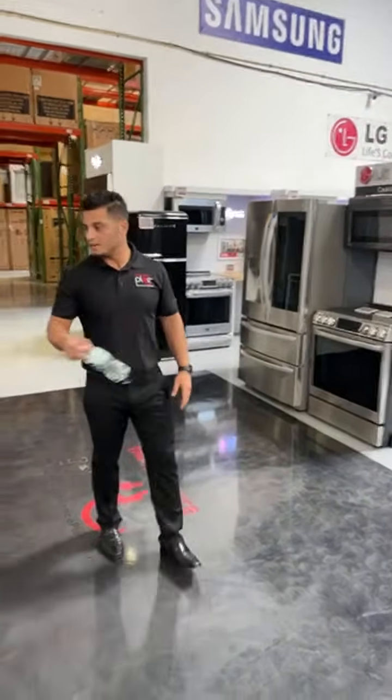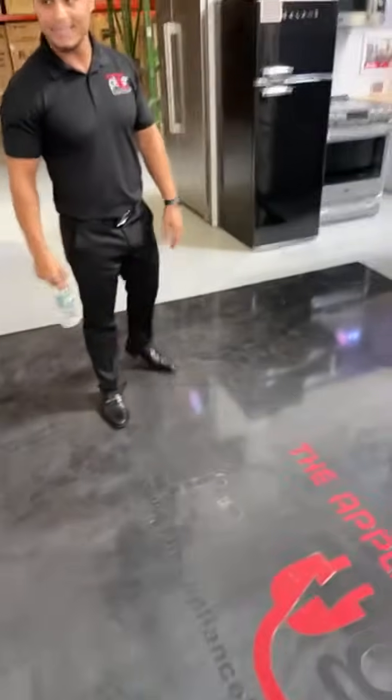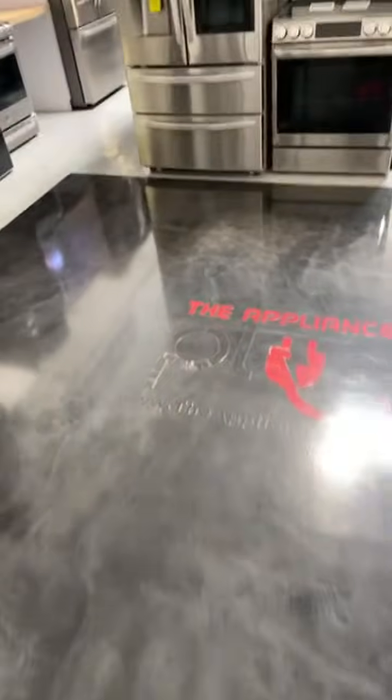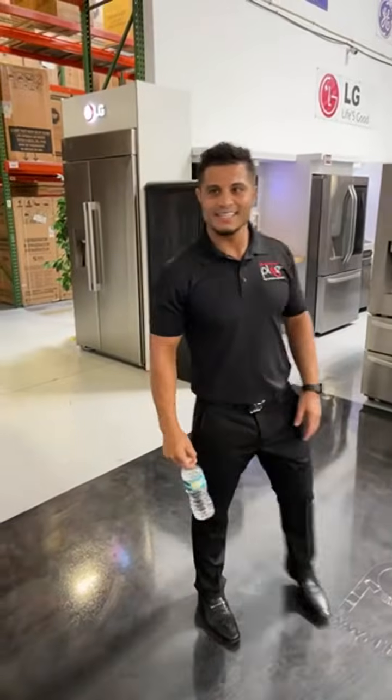But one of the things, when we redid our floors, check it out. How sick does that look? We got it put in the ground. A little glare, yeah, it's a little glary. It's all right.